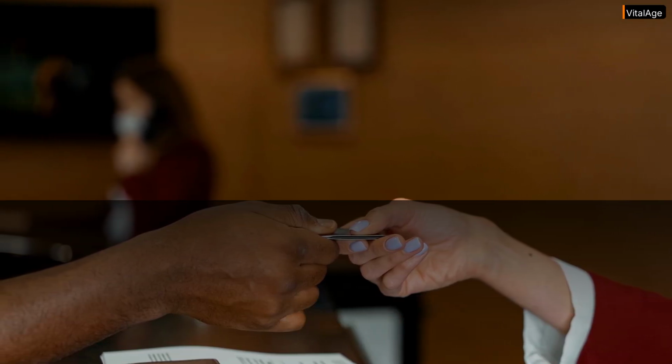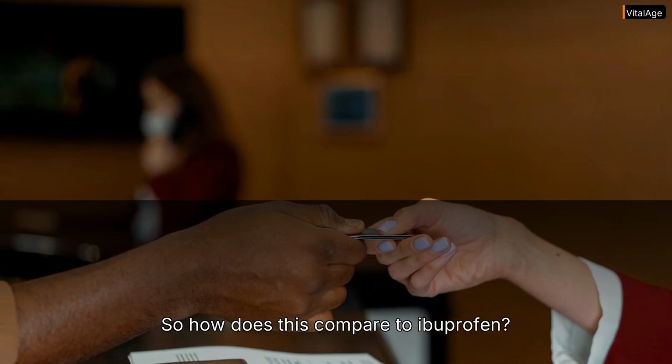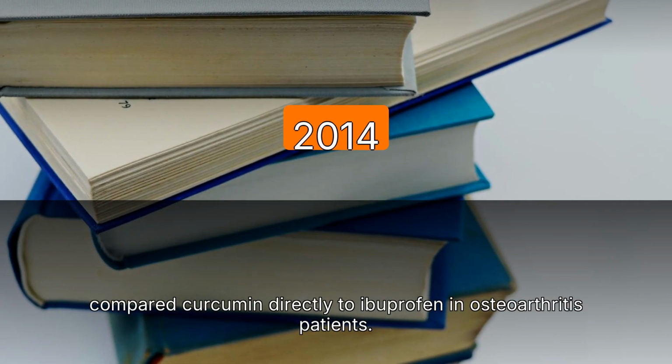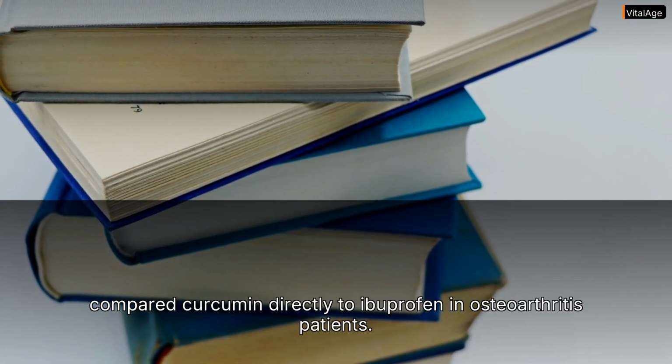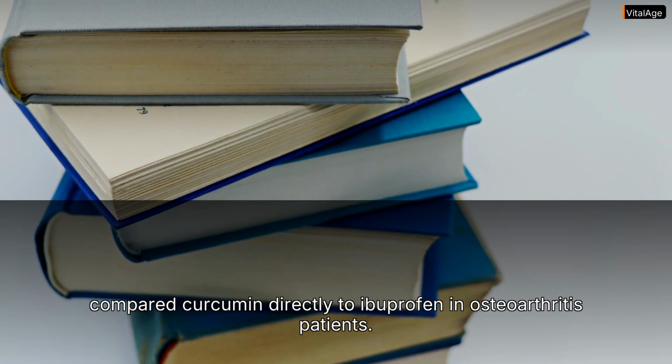The best time to drink this is in the morning on an empty stomach or with a light breakfast. This is when your digestive system is most receptive to absorbing the curcumin. So how does this compare to ibuprofen?